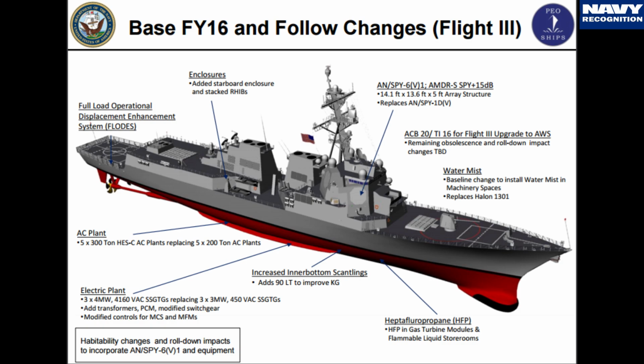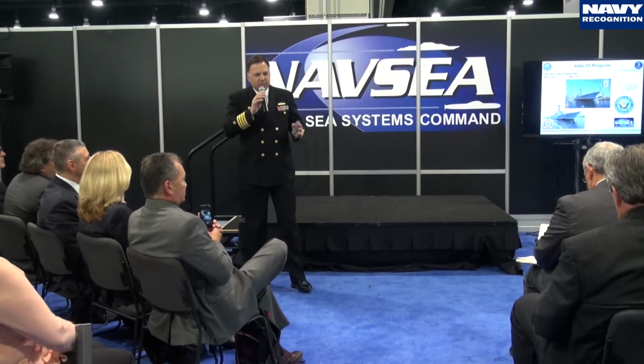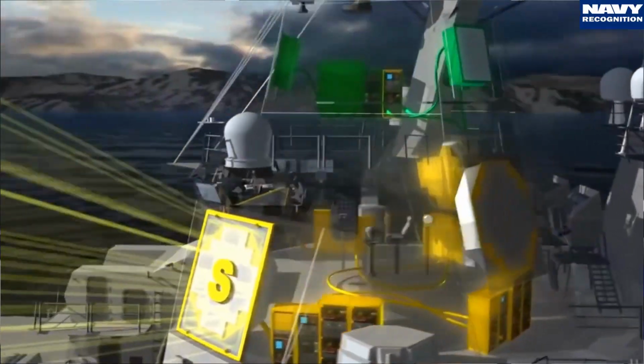The biggest new capability for Flight 3 is the SPY-6 radar. It replaces the SPY-1D(V). That radar is the bumper sticker we talk about. It's 15 dB more powerful, 15 decibels more powerful. What that translates into is over 30 times the power and sensitivity. If you like, it can see a target half as big, twice as far away than the current radar.